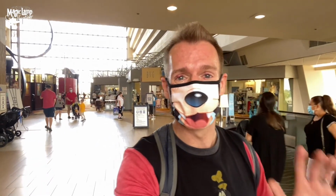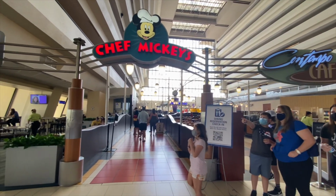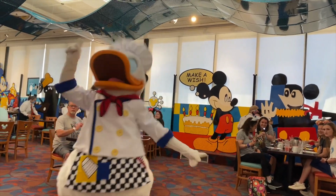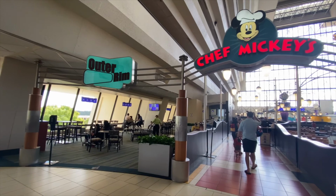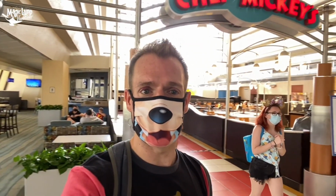All right, so we just got off the escalator and we are on the 4th floor of Disney's Contemporary Resort Hotel. This is where you're going to find most of the dining options, all located really close together. You have Contempo Cafe, which is a fast casual restaurant. Then you have, of course, the iconic Chef Mickey's, where you can see Mickey and Pluto and Goofy and Minnie and Donald all dressed up in Mickey attire. We actually did a whole review of that, so you definitely want to check that out. And then they have the Outer Rim, which is like a bar, so you can see those behind me right there. There's the Outer Rim, then Chef Mickey's behind me, and then we have Contempo Cafe.